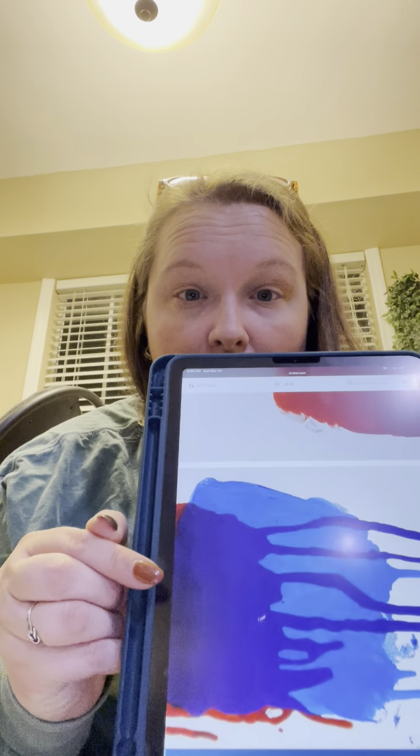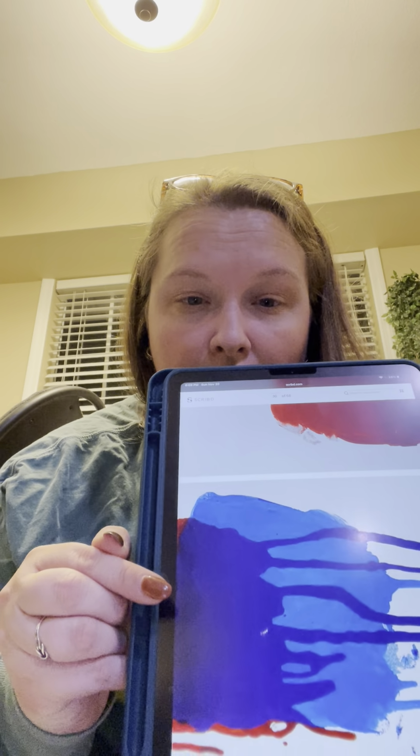Look what color we made. What color is that? Purple. I love the color purple. Do you like the color purple? Purple's a pretty cool color.